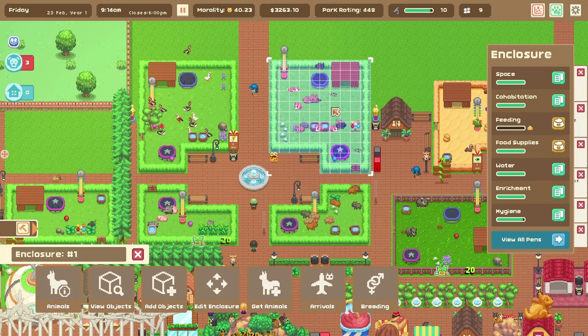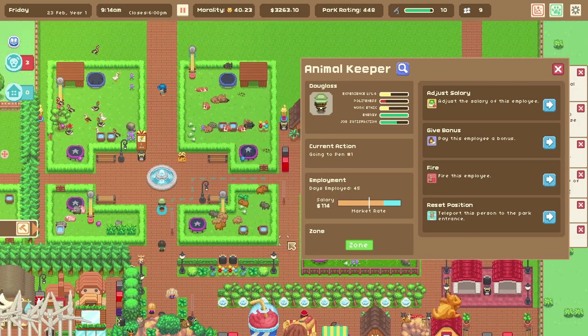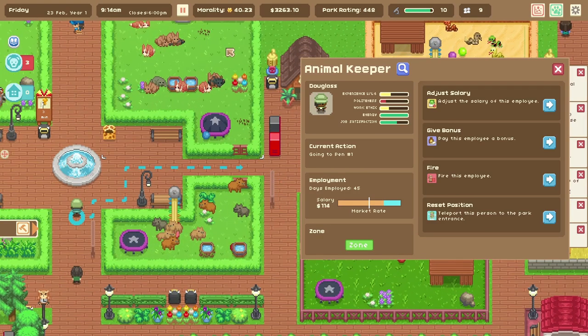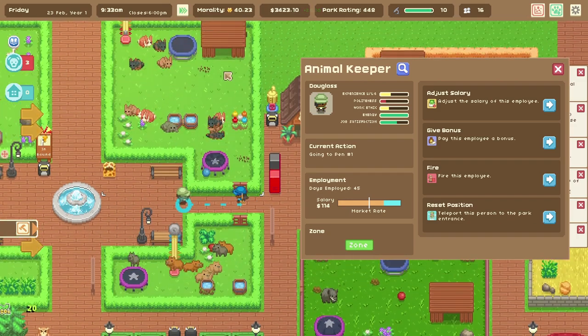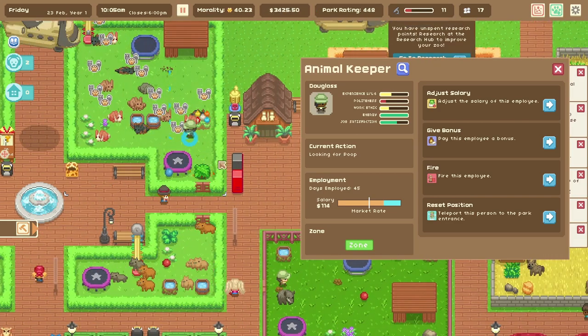I am very, very concerned about the rabbits. Why are the rabbits not being fed? Where are you going? Are you going to feed the rabbits? Because you had better be. You're going to pen number one. Ah, yeah. I think that is where the rabbits are. Please give them some food. A big pile of food. Okay, right. The rabbits have food.